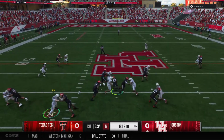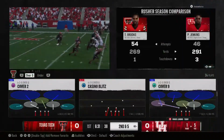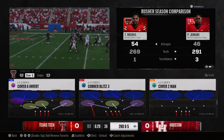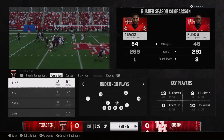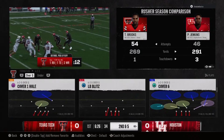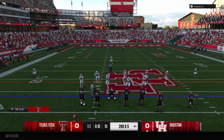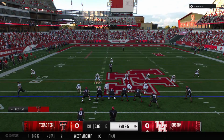From the shotgun now, here's an inside give. I know the passing game sells and the passing game is exciting, but it's not exciting to get 5 or 6 yards of pop on the ground, but it will be very successful. Halfway there on first down, it's 2nd and 5.